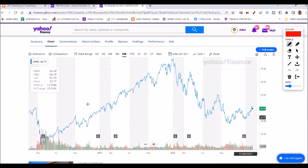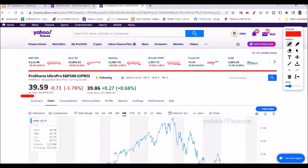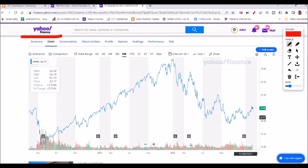Let's go ahead and take a look at UPRO here. You can see it's trading at about $39.59. I put on that $39.50, picking up about, what, $2.25? Well, what I love about this trade is this. This is the S&P 500, okay? So the reason I decided to get involved largely is because look at this trading range.